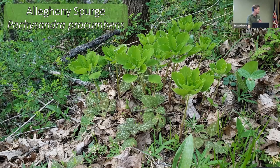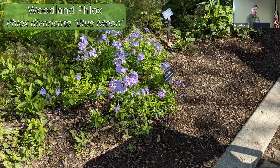Allegheny spurge. This is a good one. You can kind of see the leaves from last year stay evergreen and they get this bright, very cool mottling. And then right on time with all the ephemerals coming up, it sends out its new flush of growth that's a lot more green and just a nice little ground cover, semi-evergreen with some nice winter interest.